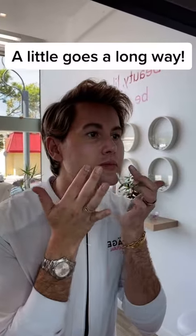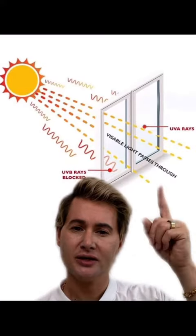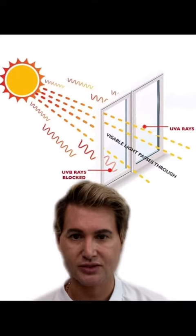To apply your sunscreen, especially a physical sunscreen, apply a small pea-sized to dime-size amount. Gently pat into the skin. Make sure not to miss any spots. Make sure you get around your nose, your jawline, around your eyes, into the hairline, and don't forget your neck and décolleté as well.